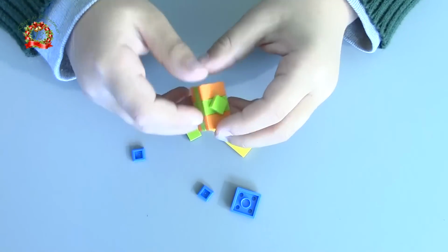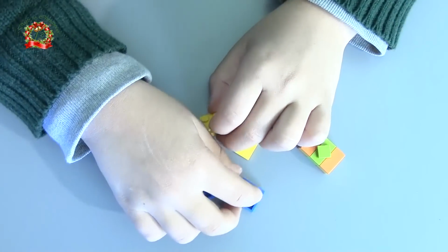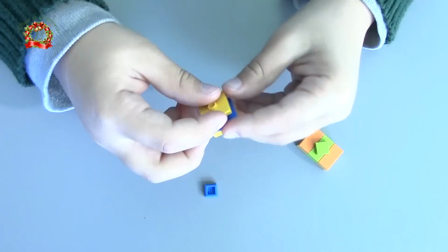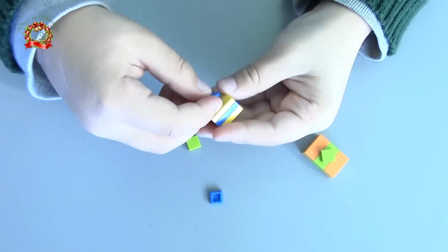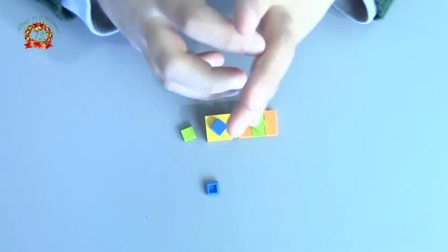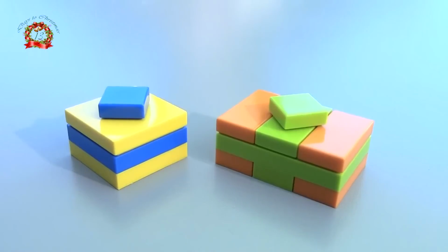So there's present number one. Time for present number two. So there are my two presents. Again, very simple, but cool and cute.